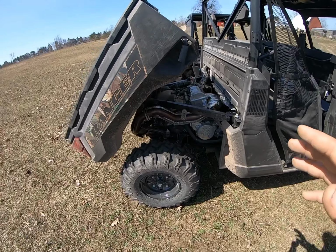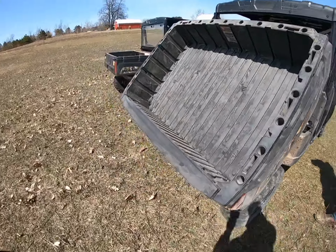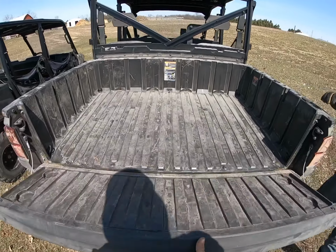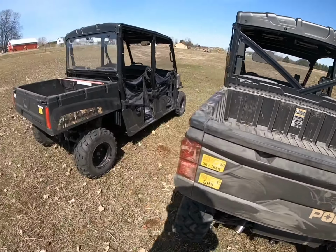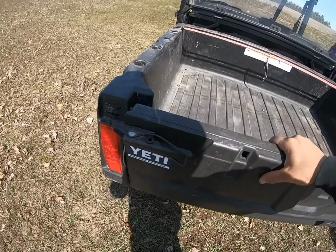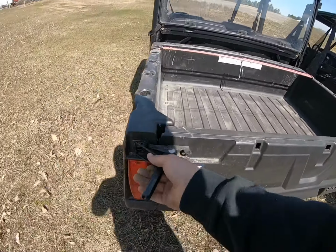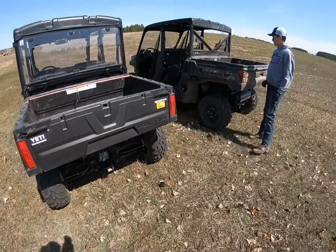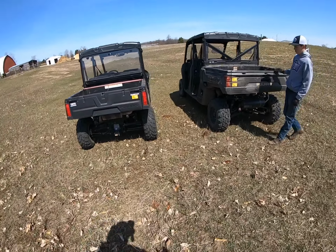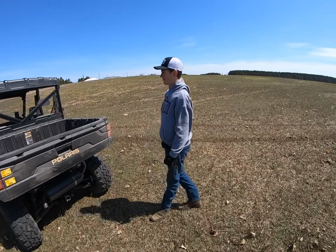And this Ranger is also very quiet. We'll get to that in a minute. We'll fire them both up. Also, one thing I like about the full size is that it's got this handle here to take down the tailgate, whereas the mid size has these latches. Not that big a deal, but in a hurry, that's quicker. So, I think all Polaris Rangers have their perks. Also, this has power steering, this does not. What's your opinion on power steering?